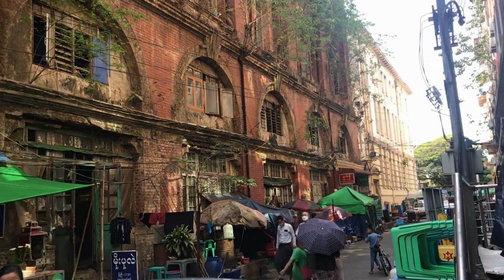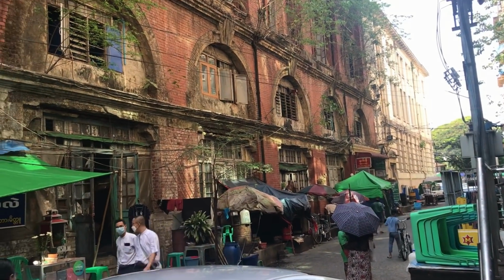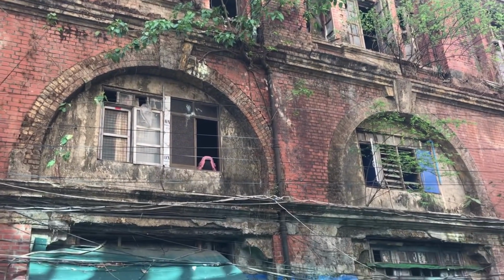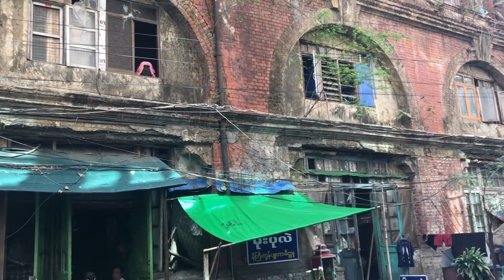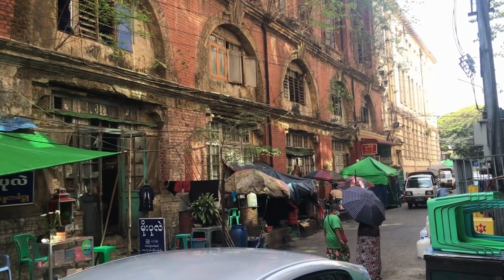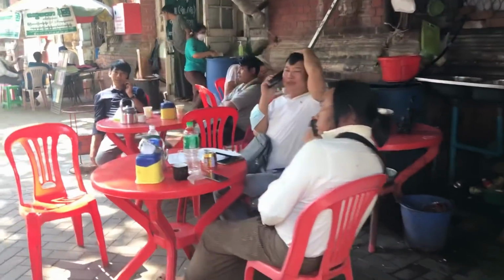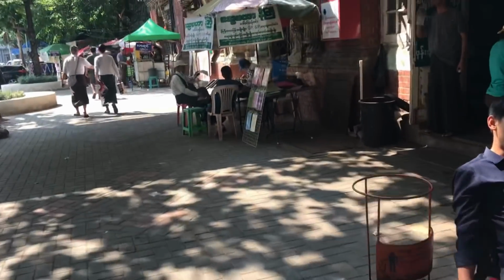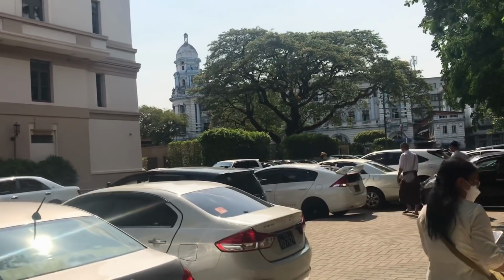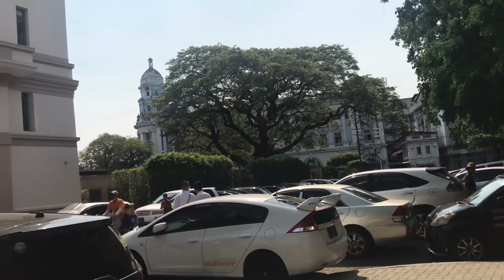As you can see on the left side, it is one of the oldest colonial era buildings. The exterior of the building is very old. Over there are also lots of colonial era buildings. This building looks like a European style building.